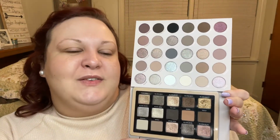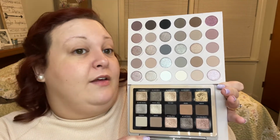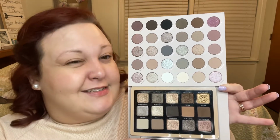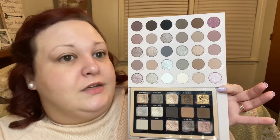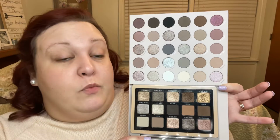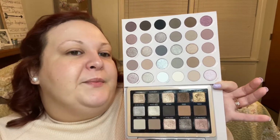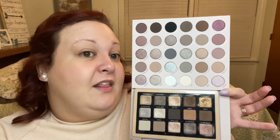And the only reason I bought both of these is there was a 30% off sale. So, you know me, I can't say no to a good sale. I was going to hold up my Natasha Denona Glam palette on the bottom and Stone Cold Fox on the top. You can see a lot of similarities. Of course, Stone Cold Fox has way more shadows in there, and it is very much more inexpensive, but it's still a lot of similarities.